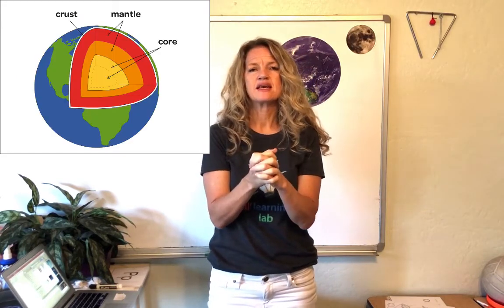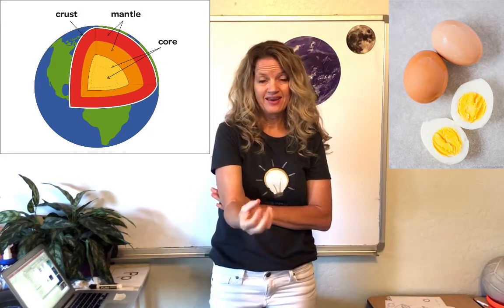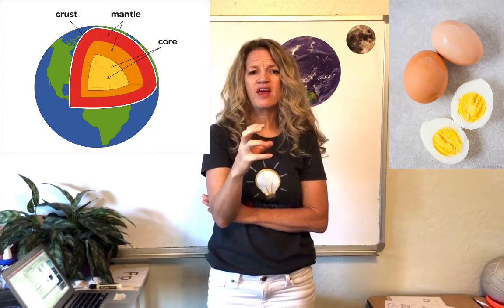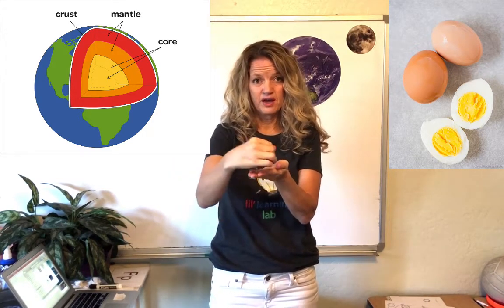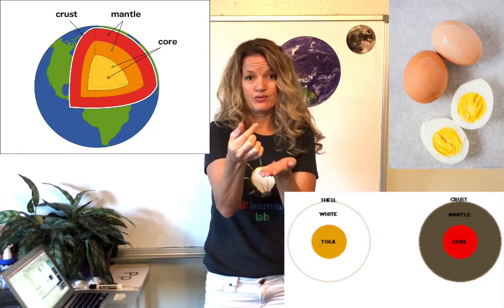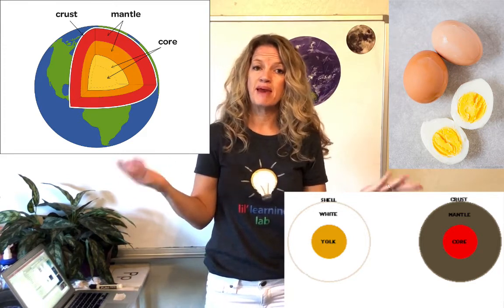Okay, so in the very center of the Earth is the core. And if you think about a hard-boiled egg, have you ever had the person who takes care of you boil an egg in water on the stove? Once it gets hard, then you tap the egg shell, and you peel the egg shell off. And what do you have inside? You have this layer of the white, right? And so that is kind of like the Earth's mantle. So the gooey melted rock, that's the mantle. Can everybody say mantle? Mantle.